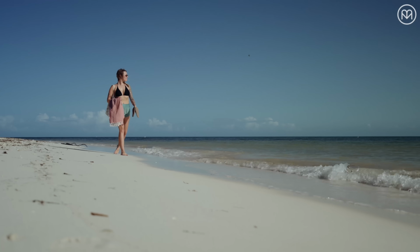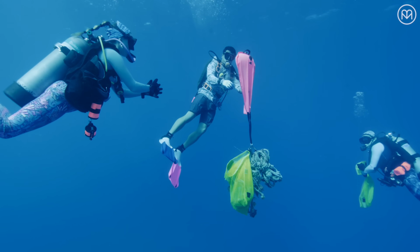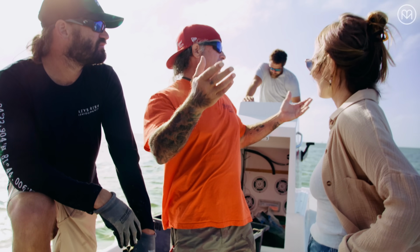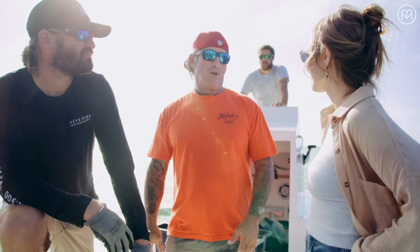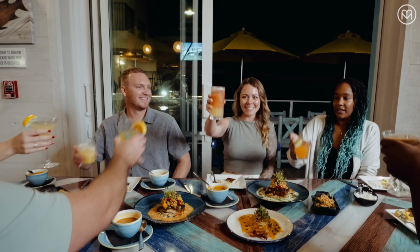In the end, it's about the water, the land, and the passionate people that are doing the hard work to make sure that it is here for future generations. Down here it's beautiful and we want to keep it that way. And that is something to celebrate.